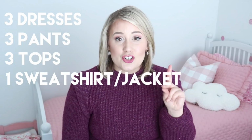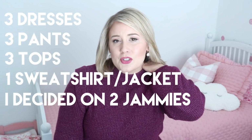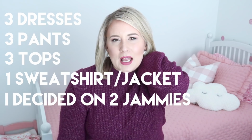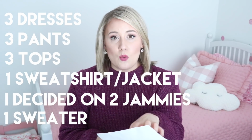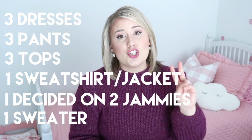So for me, I'm gonna store 3 dresses, 3 pants, 3 tops, 1 extra jacket, an extra pair of jammies. I'm also, because we're still cold, gonna have a backup sweater, and that is something that I'm definitely going to have in the main part of my house too. I think I forgot to mention, but I'm going to have 2 sweaters.